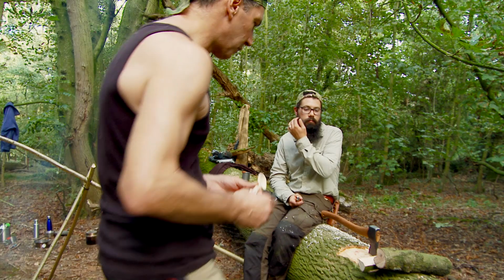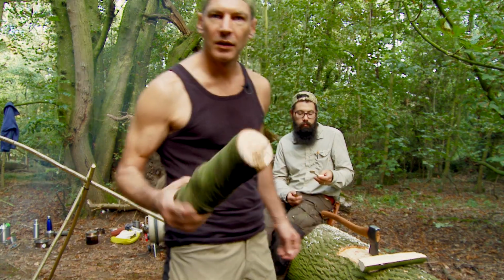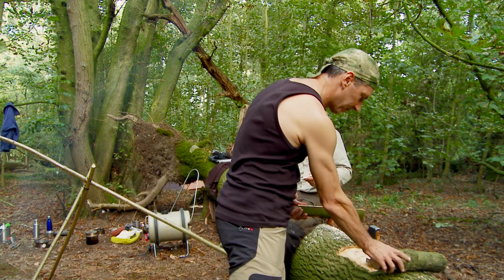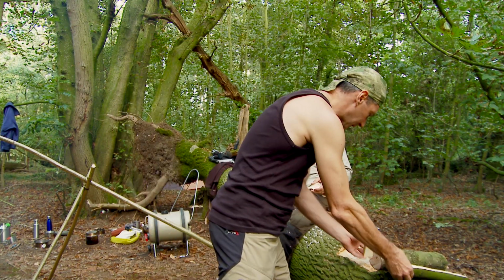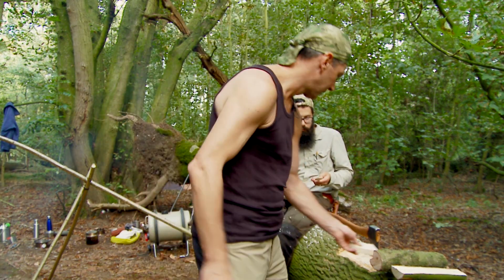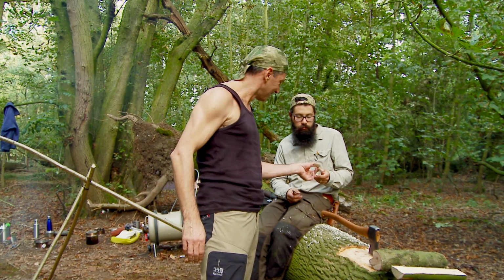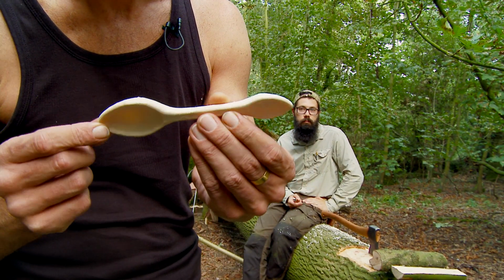And bear in mind, guys, don't forget, we started off with this, split it down, got into something like this. Then it got into something like that. And from that, into a spoon! Love it. Brilliant. That is bushcraft.